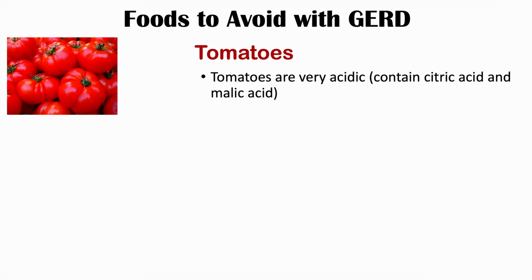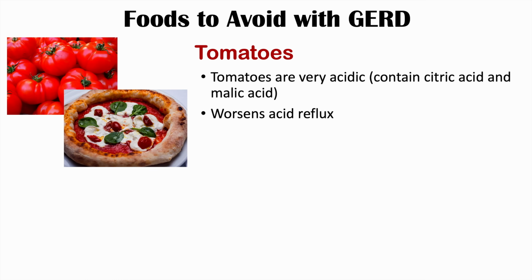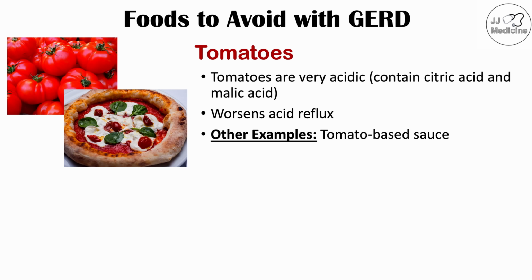We can also see tomatoes being a cause of worsening GERD symptoms or worsening acid reflux. Tomatoes are very acidic. They contain both citric acid and malic acid, and because of this, it worsens acid reflux. So consider tomatoes themselves, but it's also important to think about other things as well, like tomato-based sauce and pizza. Pizza contains both tomato-based sauce and cheese, which we have talked about before, both worsen symptoms of acid reflux. So pizza is best to avoid due to this reason.